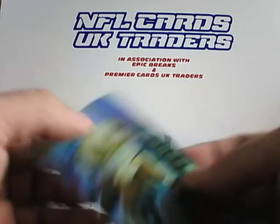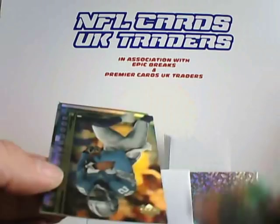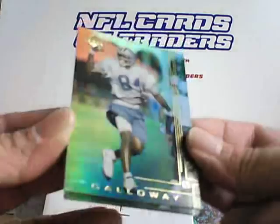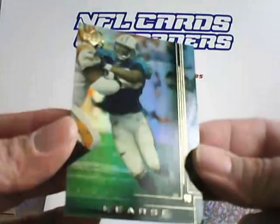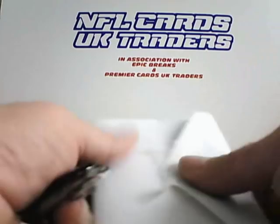Let's see. We have a Brad Johnson, Riddell Anthony, Jermaine Crowell, Joey Galloway, and stuck to the back, Javon Kearse. So, no Brady, sadly. Javon Kearse, Brad Johnson, Riddell Anthony, Jermaine Crowell, and Joey Galloway. 2000 Encore. Unlucky.